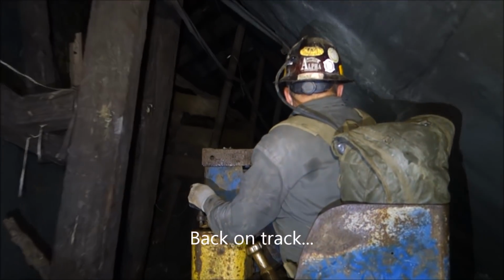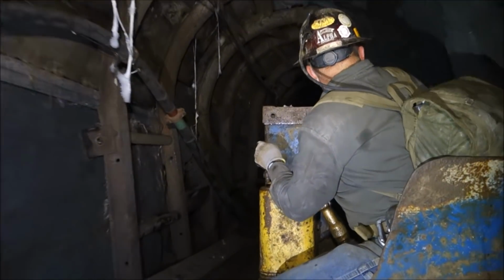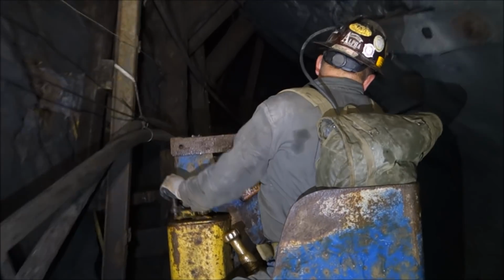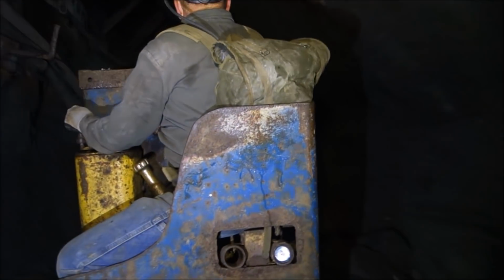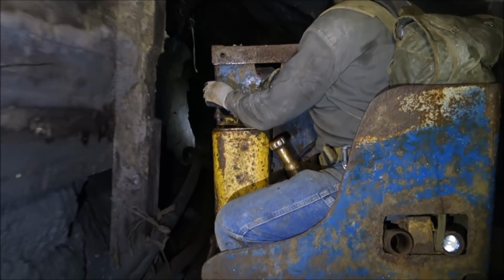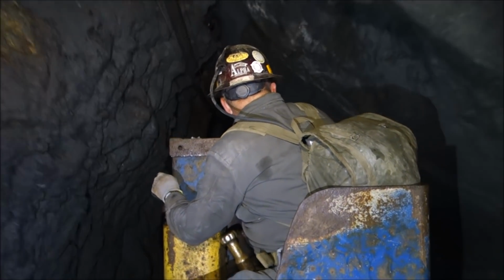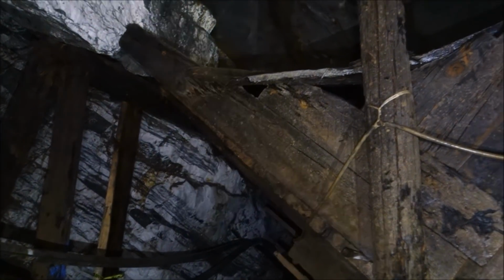That was exciting. Oh, how did we derail? We have arrived at the 1064 and got some impressive woodwork here in front of us.